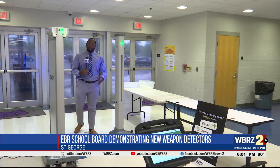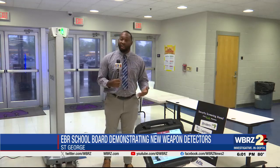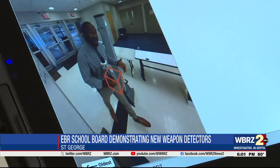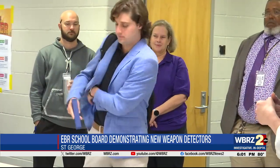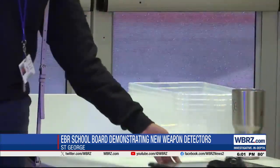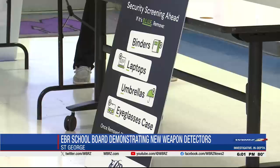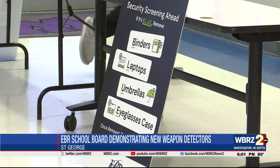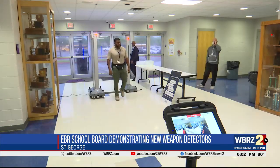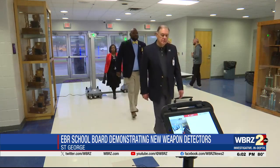As I come through the metal detectors, this time again with a weapon, it goes off. The weapon I had was not real, but authorities say it matches what the detector is designed to identify. Every school in the EBR has either walk-through or wand detectors. These new weapon detectors require students to remove binders, laptops, umbrellas, and eyeglass cases before walking through. They can keep their backpacks, and the machine specifically points to where the weapon is on a person's body.